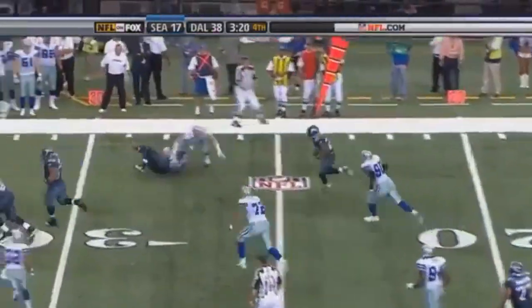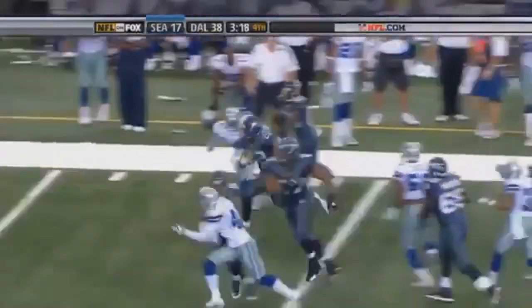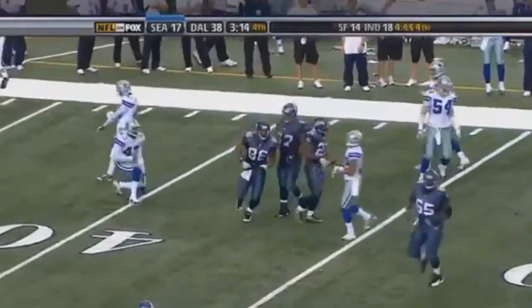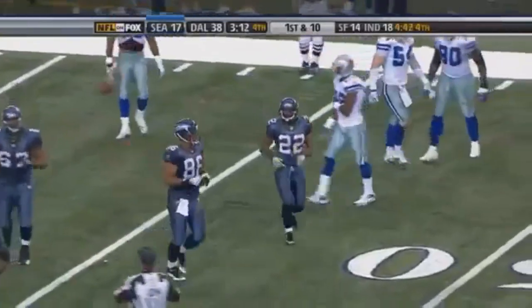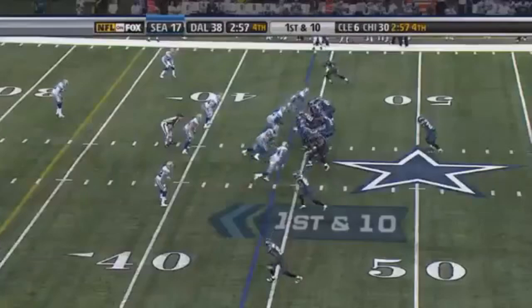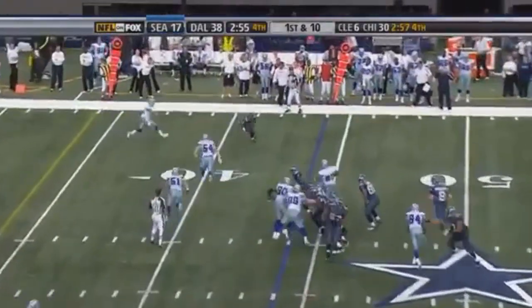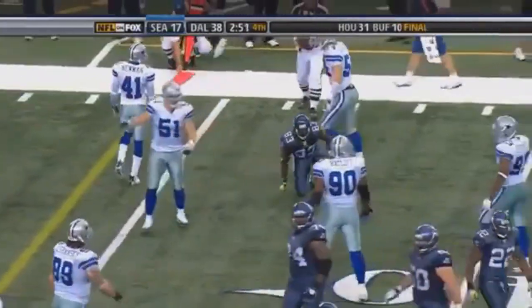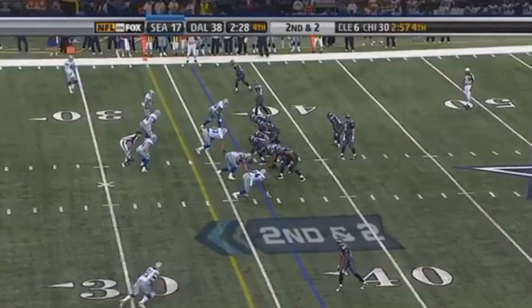Hasselbeck with a screen to Julius Jones. Julius Jones with a head of steam down the sidelines and gets tripped up. Cowboys did have some defenders downfield. Hurry up here with time dwindling. There's the quick toss. Deion Branch. You wonder where has been the hurry up before this. Second and 2.